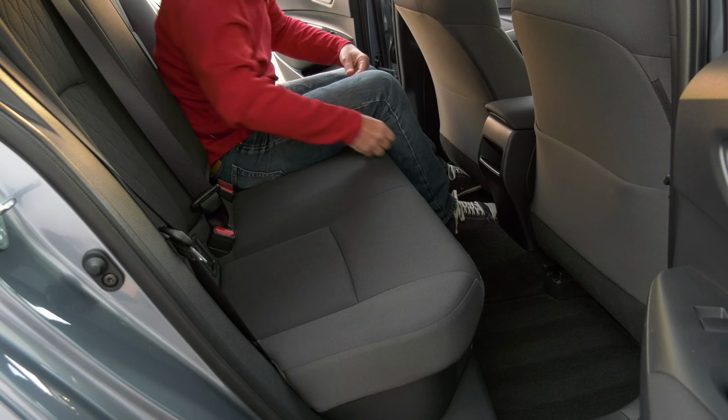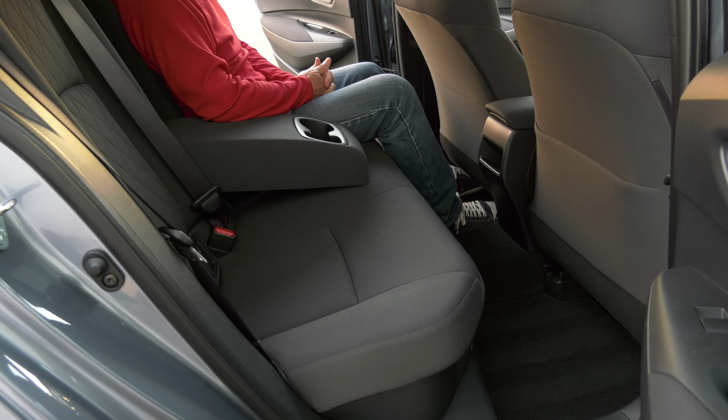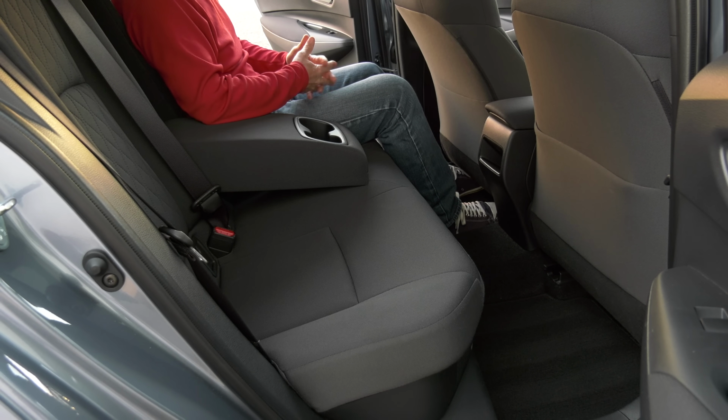LE is kind of a low trim level, so obviously no heated seats back here. The spine isn't too intrusive. Overall, I would say Corolla is good for 2 adults, 3's a crowd. If you need more space, there's always Camry Hybrid, if you're trying to keep a light carbon footprint and stay in the Toyota family.